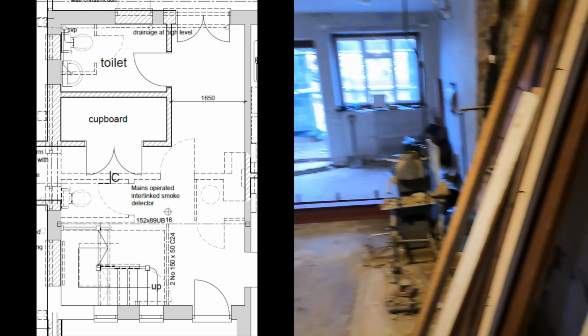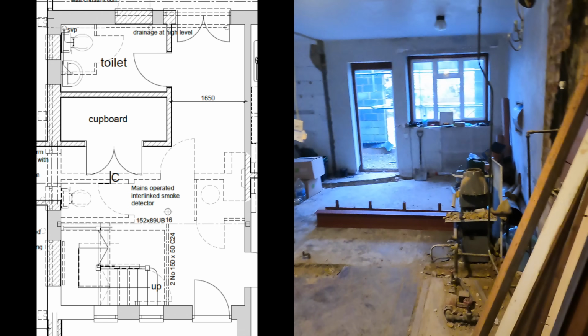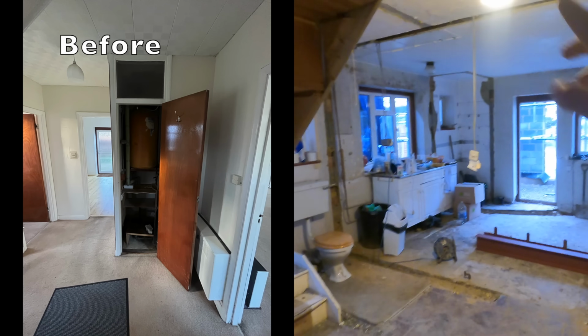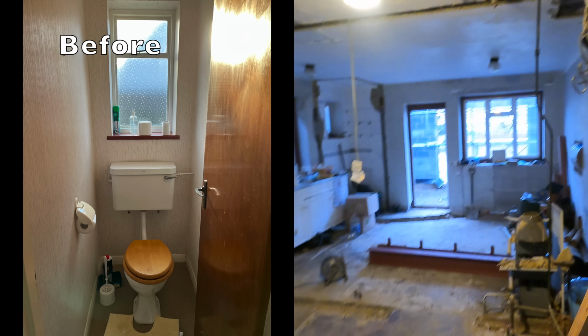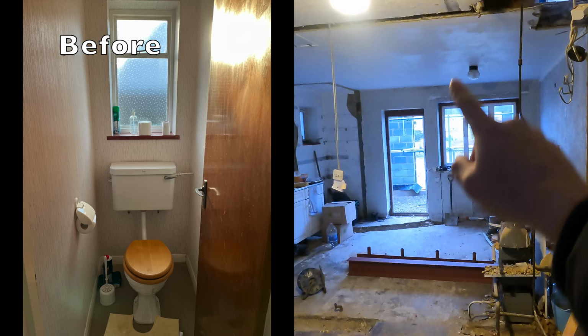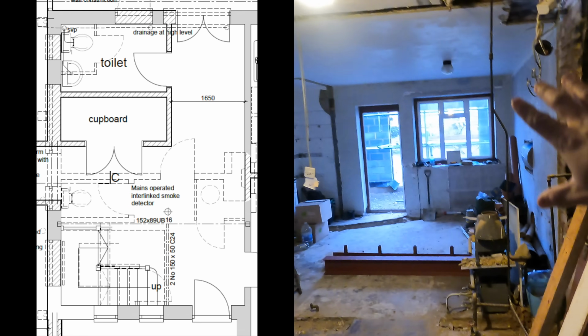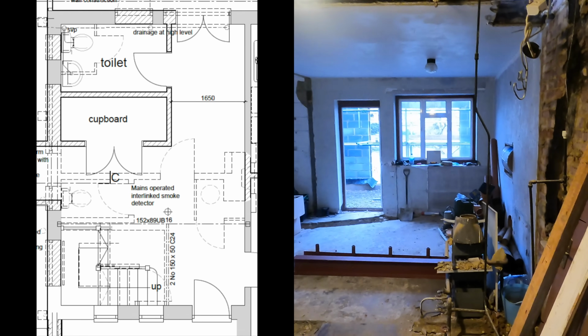I really like it now, because when you walk through the front door, it's so much more open than it was. There used to be a cupboard there, a big wall, and the downstairs loo. So you can see all the way through, and that window there is going to be our entrance into the extension. So you'll be able to see all the way through to the back of the garden as soon as you walk in.